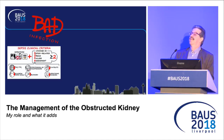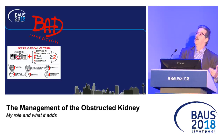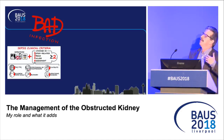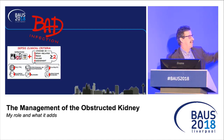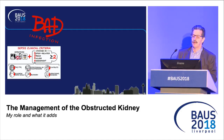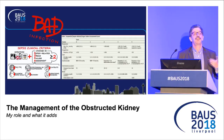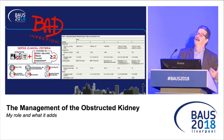The bug itself doesn't kill you, it's the host response, leading to the organ dysfunction, leading to the potential risk of dying. And as part of the work on the definitions, we looked at big data, about 850,000 patients who had cultures taken and antibiotics started. There's this SOFA score, which has been around a long time, and you don't need to memorize it, but essentially a change of 2 or more points from the patient's baseline, and many patients have a degree of chronic renal dysfunction, equates to a 10% or above chance of dying, i.e.